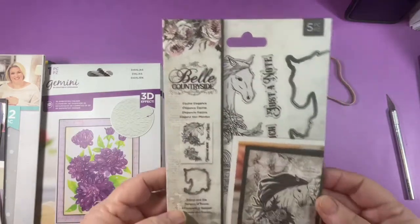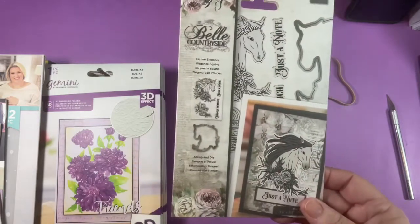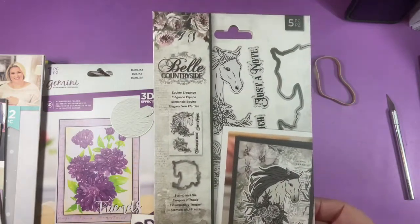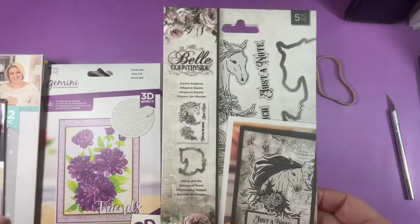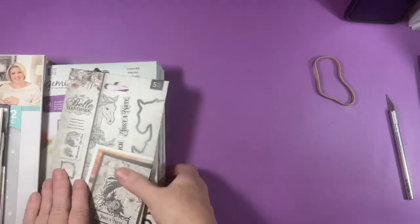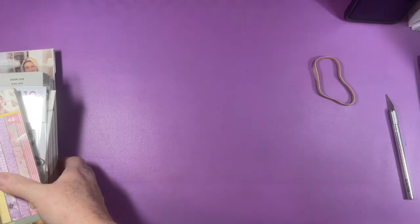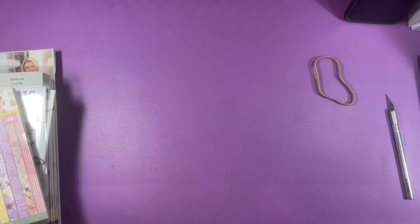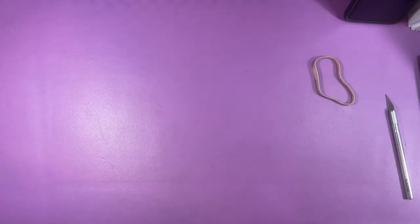Oh no. Okay, here is the Belle Countryside. I just wanted the Stampin' Die of the horse. And then I bought the paper pad and matte cardstock kit. And it's not in my box. So, yeah, they're already sending out an item that wasn't in my other box. And now I had to write back and say I'm missing one out of this one. So, probably won't order for a long time. I'll just wait for those things to get here.